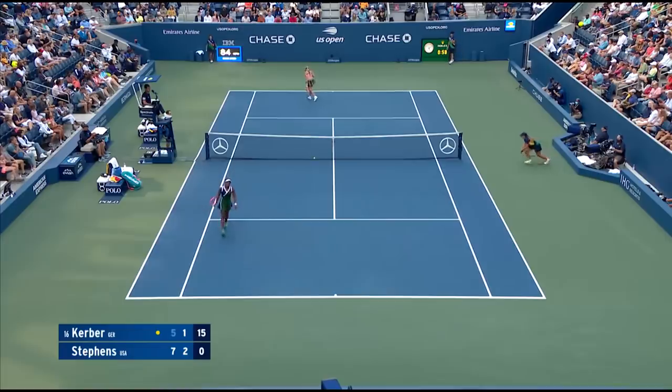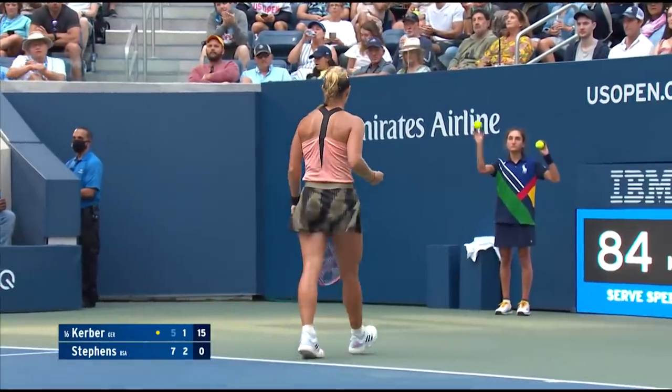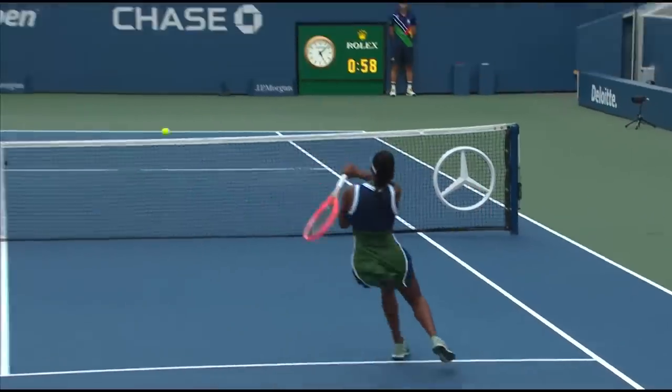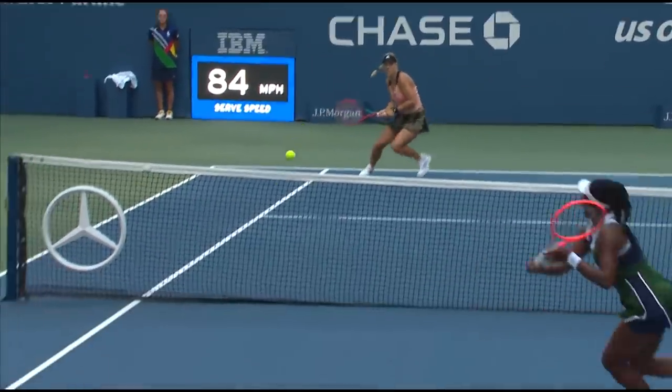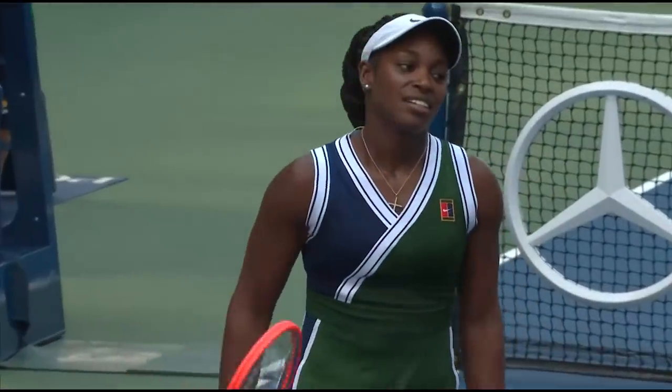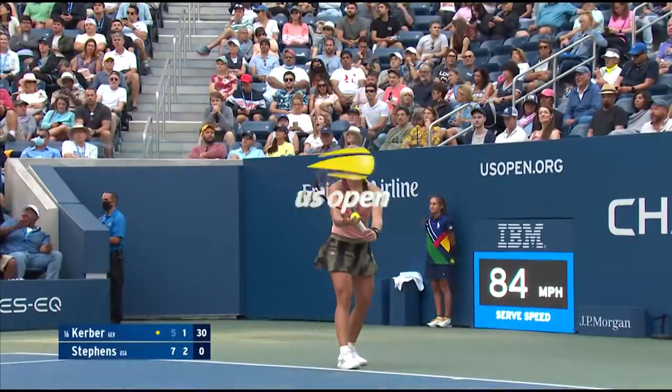Oh my. Well, the fist pump from Kerber lets you know how engaged she is, and Stephens doesn't come into net that often. If she came in a little more, she probably would have gone down the line with that approach.